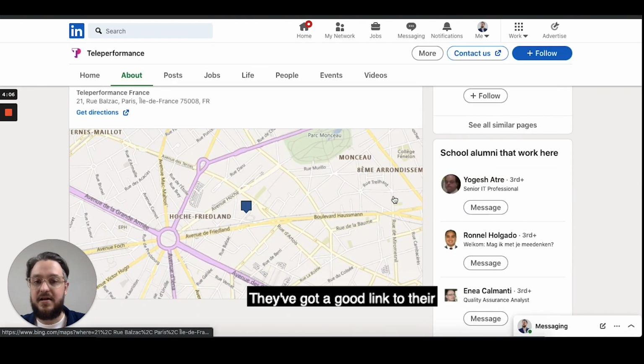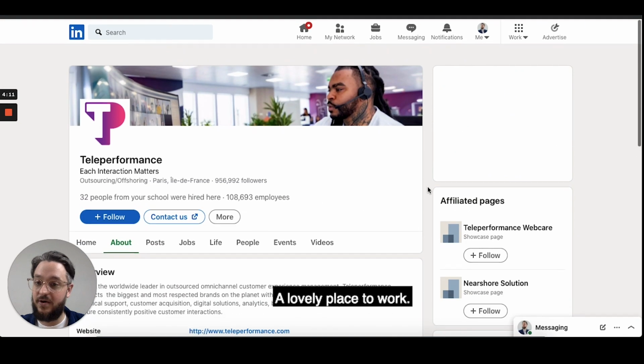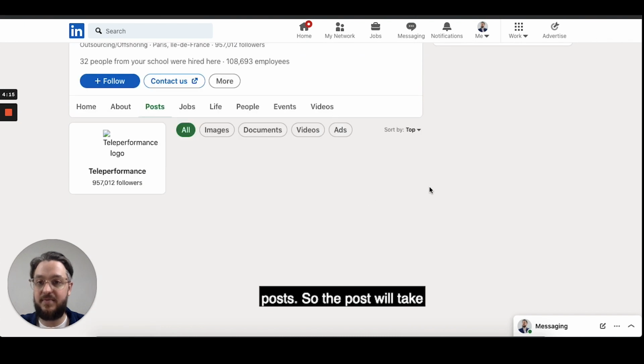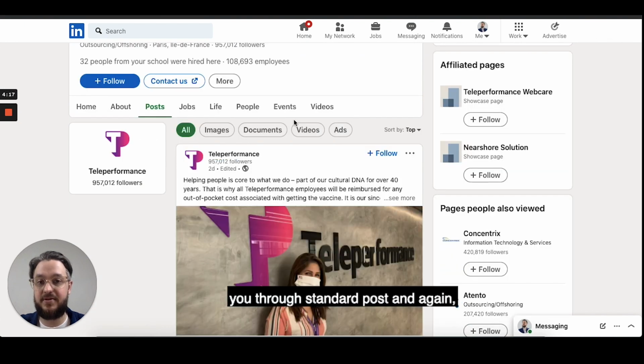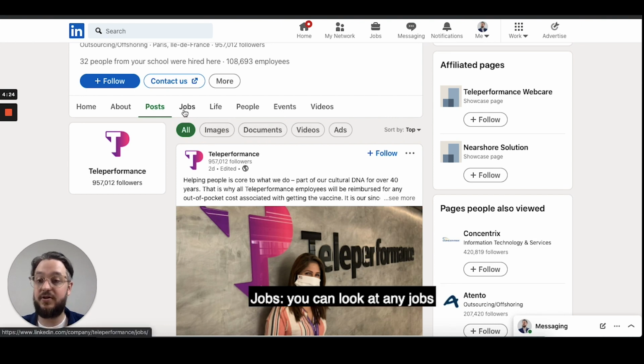And they've got a good link to their location. Wow, they are right in the middle of Paris. What a lovely place to work. You can go through and look at their posts. So the posts will take you through standard posts. And again, you can decide whether you want to look at images, documents, videos, or ads. Jobs, you can look at any jobs posted by Teleperformance.